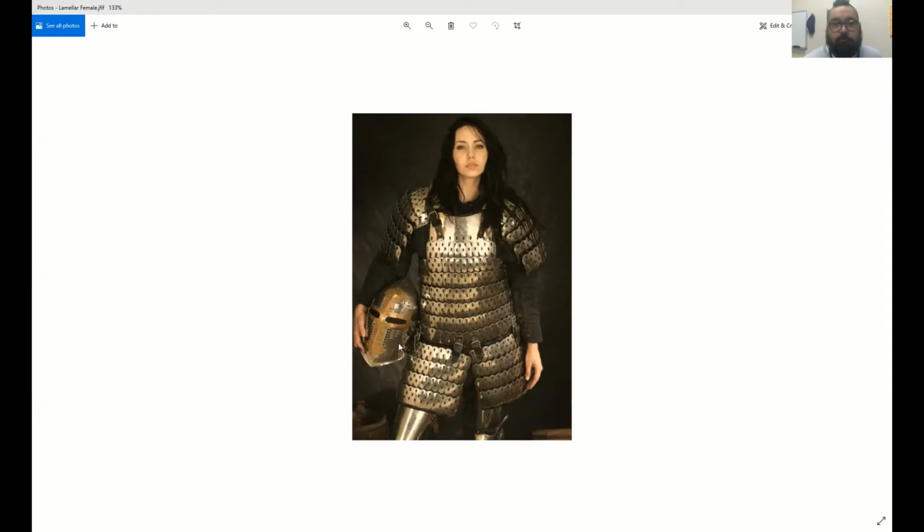Great helm, right here. That is a great helm. A full body armor. This is very protective. This is very functional. And we see this very often in fantasy, but we don't remember it. Why? Well, I do. A lot of people don't remember it. Why? Because it's not as sexy. It's not as fantasy. Come on.